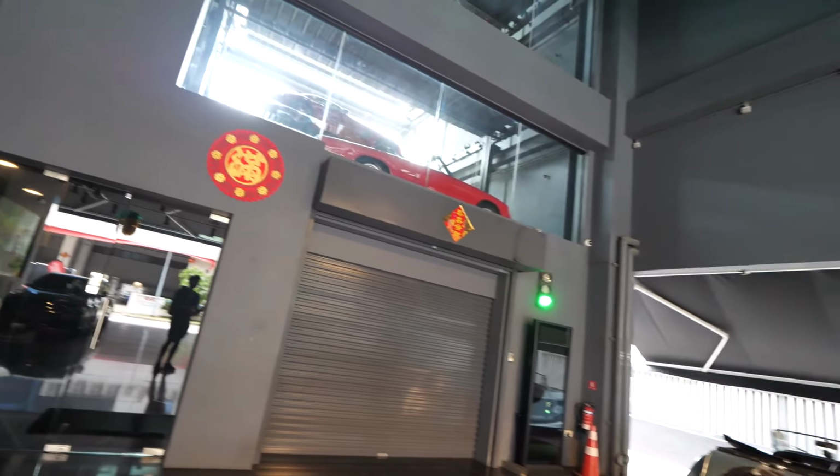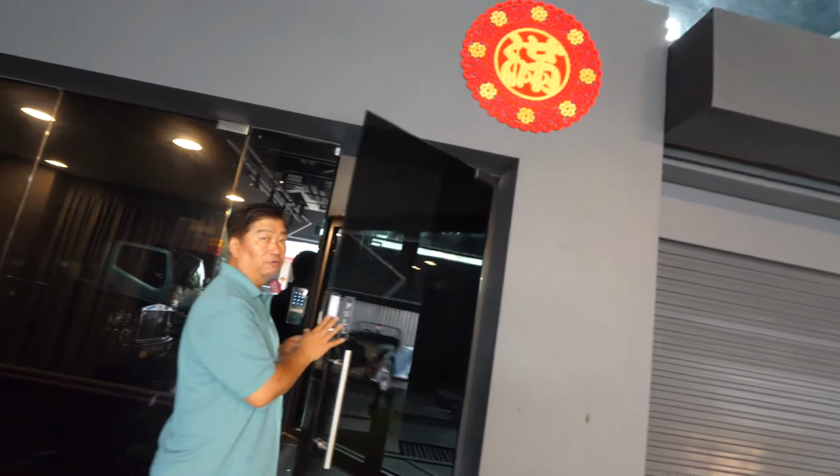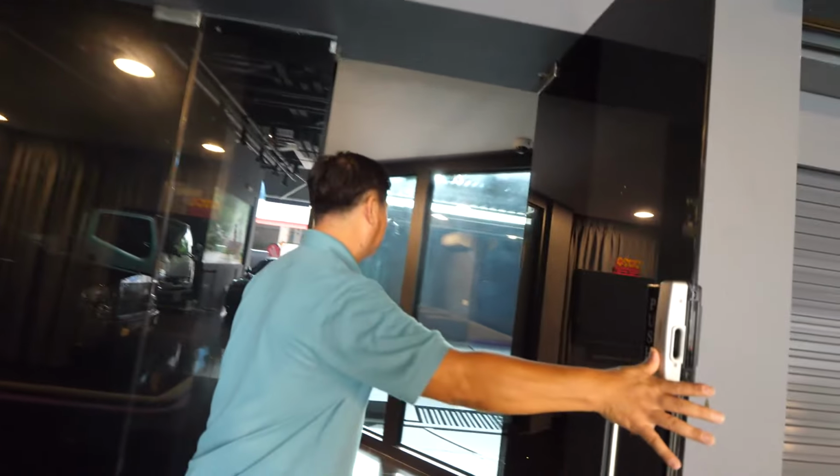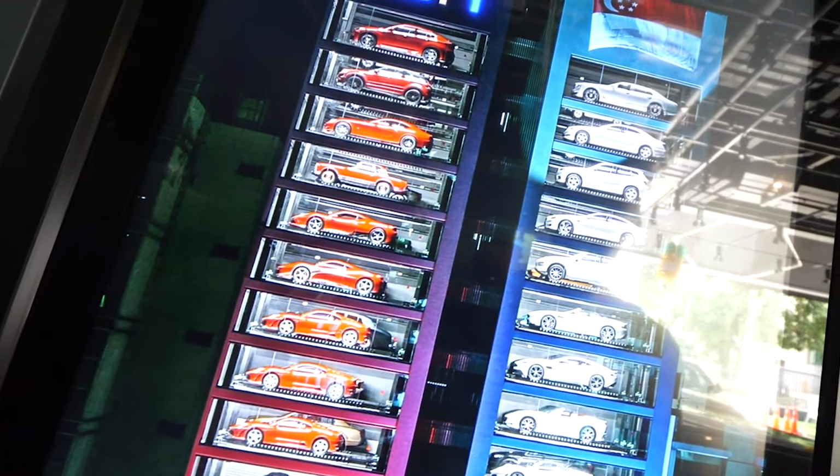Hello. It's a car vending machine? Yeah. How does it work? How does it work? Oh, where you from? New York. And what kind of cars are in the vending machine? Will I show you one? You're so nice.